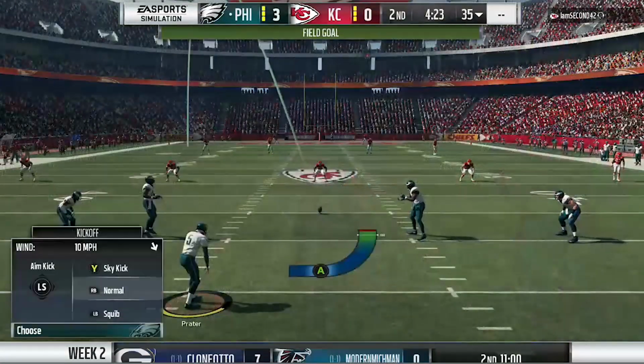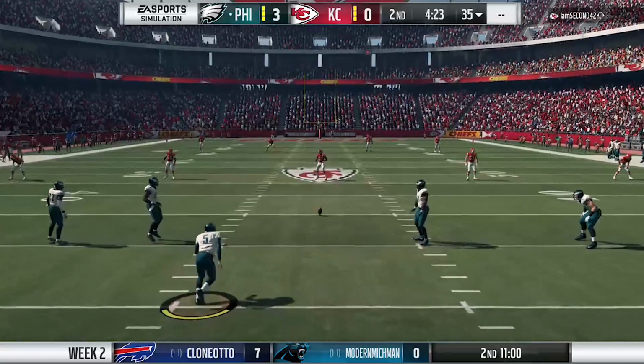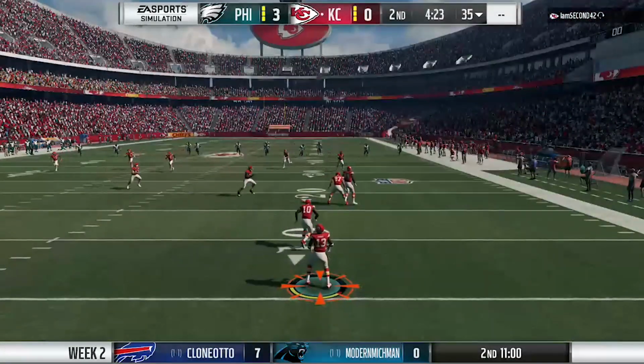Oh, holy crap, we're in the second already? Jesus. Yeah, that was a very long drive. Golly. All for a field goal.